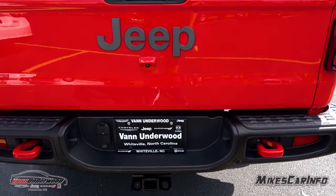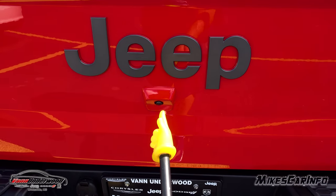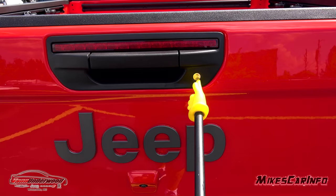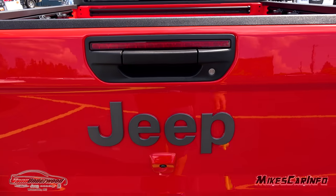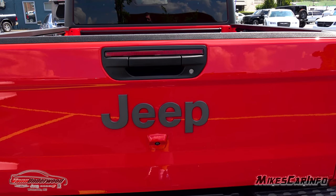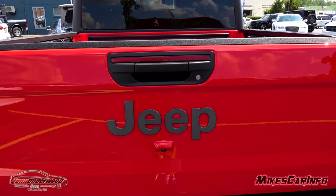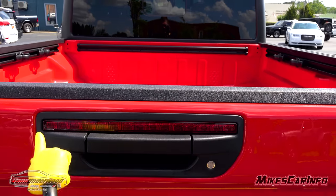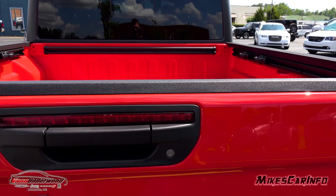So the backup camera is in the very center position right here. And you have a lockable tailgate, physically locking. It also locks with the key. When you turn the lock and unlock the vehicle, it locks the tailgate. You could disable that if you'd like, but that's the way it is. Then you have a third brake light right here, integrated in the top of the tailgate.